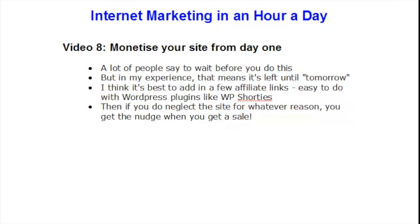Now, the other thing with affiliate links is they do what's known as rot over time. What that means is that the product might cease to exist, or it might change, or whatever. And again, personally, I don't like going in and changing every single post, so what I do is install a WordPress plugin. The one I use is WP Shorties.